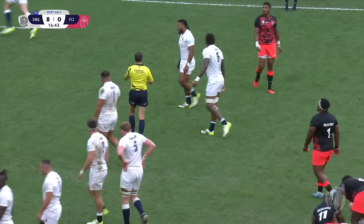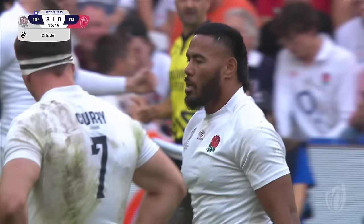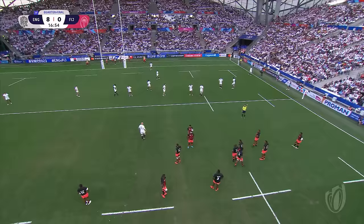Great counter ruck, wasn't it? A couple of ways to turn it over. If it's not the flanker, Bortia turning it over. It's the strength of power just shifting the whole ruck backwards, and superbly done. Shot at goal, it's going to be. Here is your mark.